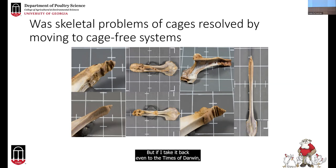But if I take you back even to the times of Darwin, the first reports of keel fractures were reported by Charles Darwin in his book on natural selection. His theory back then was that he saw deformed keels in chickens, and he thought that was primarily because these chickens had lost their ability to fly. So because of the atrophy of the breast muscles, the keel bones also reacted in the same way. So the problem is not new. I would like to say that it has just resurfaced with the added attention on cage-free houses nowadays.